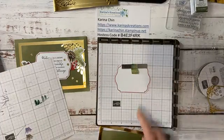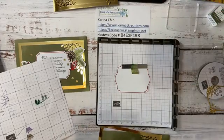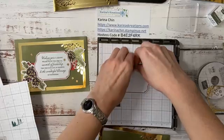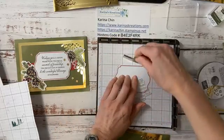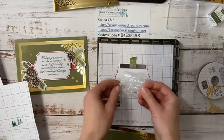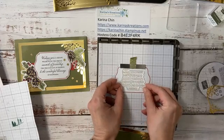And then what I'm going to do is get the stamp set. I really love this saying, right? Wishing you a season filled with special warmth of friendship. Okay, I'm going to flip this over because I made myself a little handle out of washi tape, but it's going to get in the way. Okay, so let's put this down to line it up.